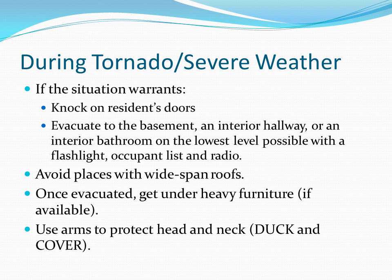If a tornado warning is issued or severe weather strikes and you are in the path of the storm, you'll want to knock on residents' doors to wake them up and alert them to the emergency. Then you and the residents will evacuate to the basement or lowest level possible in your space, taking your flashlight and radio with you, as well as your occupant list for the building.